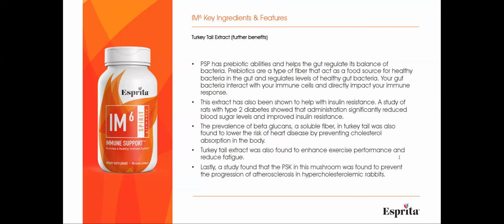So in addition to that, PSP has also been shown to help with insulin resistance. A study of rats with type 2 diabetes showed that administration of PSP significantly reduced blood sugar levels and improved insulin resistance. The prevalence of beta glucans, which is also another sugar found in turkey tail extract, a soluble fiber, was also found to lower the risk of heart disease by preventing cholesterol absorption in the body. And turkey tail extract was also found to enhance exercise performance and reduce fatigue.